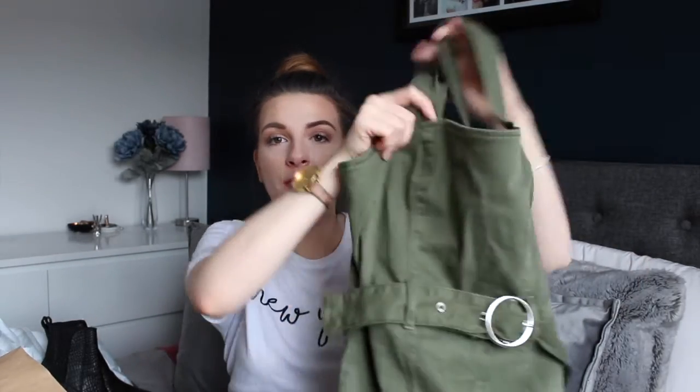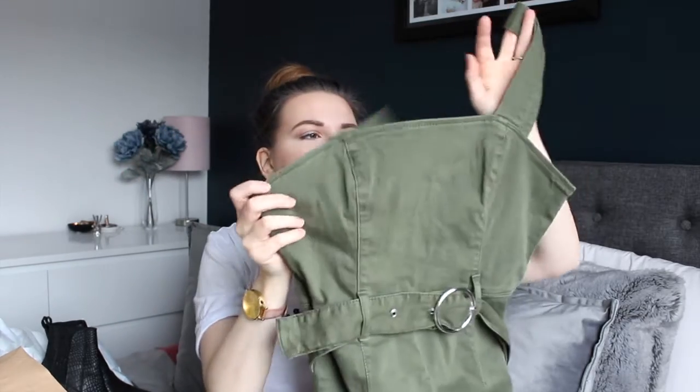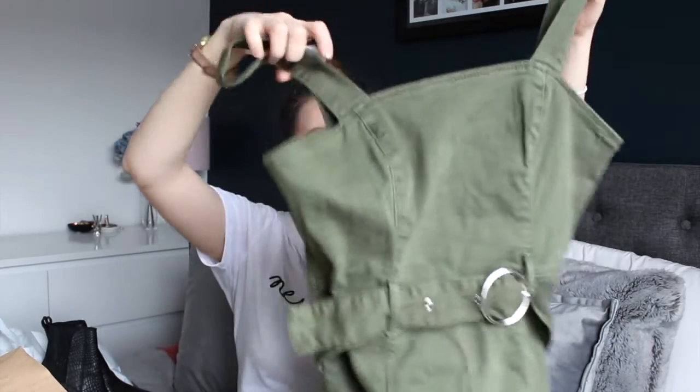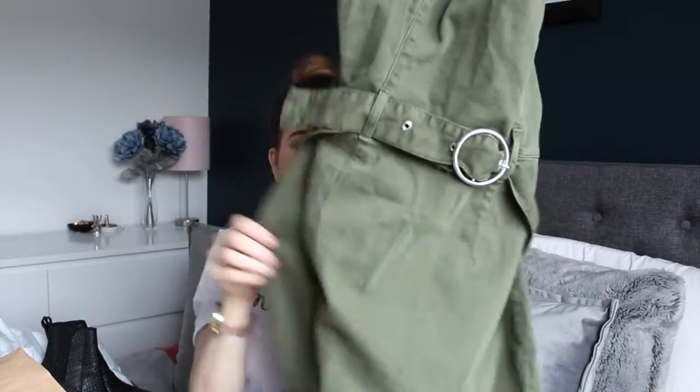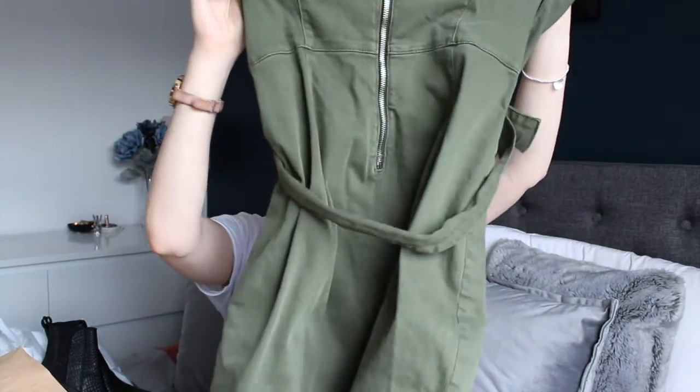So this dress is from the denim range, and it is this beautiful khaki colour. It's got the thin straps, and then it cuts across in a square shape at the top, which is quite nice, and then it just floats out a little bit with this cute little 60s style belt at the front, and then down the back just fairly simple with the zip.